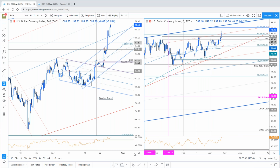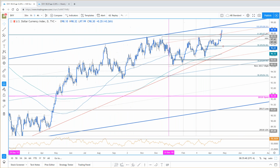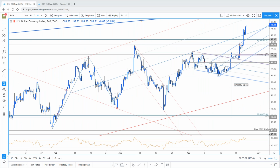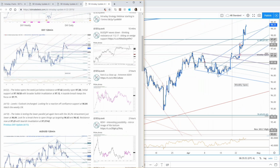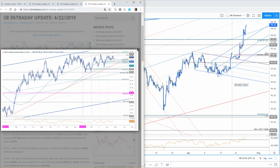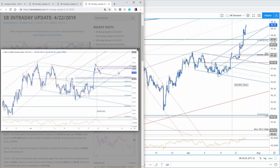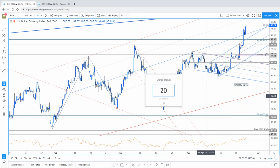Here's the intraday chart. And here's what it looked like earlier in the week. So there's the daily chart. Again, we just broke through this. We're now trading up here, intraday. That was the slope that we were working with. We've reworked it since. Here's the 120.